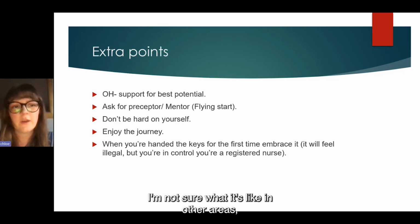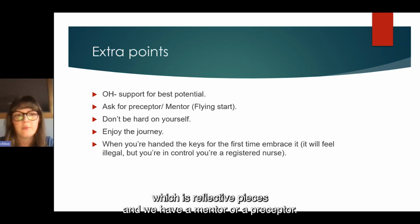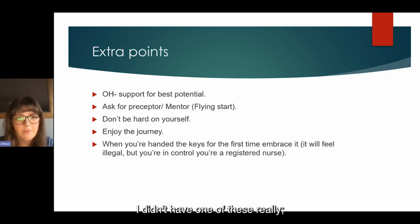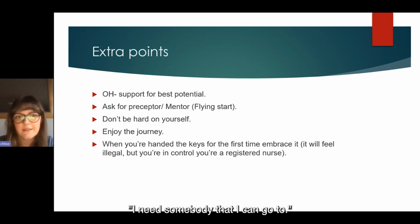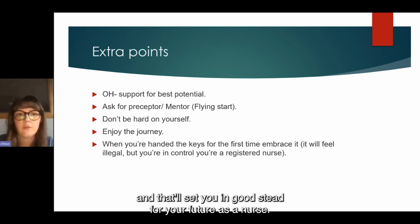Now, I'm not sure what it's like in other areas, but within Scotland, we do a Flying Start programme, which is reflective pieces, and we have a mentor or a preceptor. It's important that you actually make sure that you have one of these. I didn't have one of these really. I kind of taught myself my job, and I should have at the start really said, I need somebody that I can go to, somebody that's experienced and able to guide you in your first post, and that'll set you in good stead for your future as a nurse.